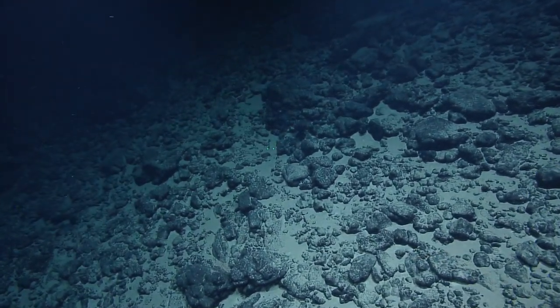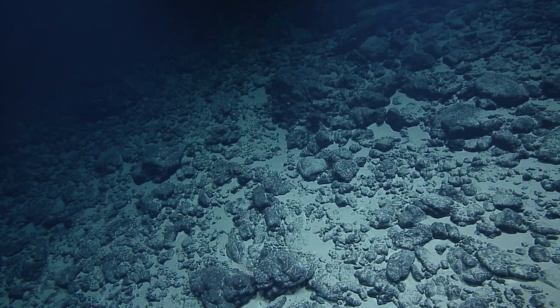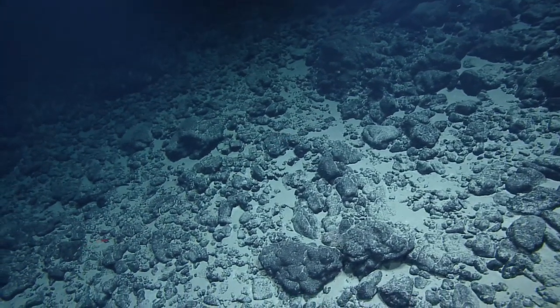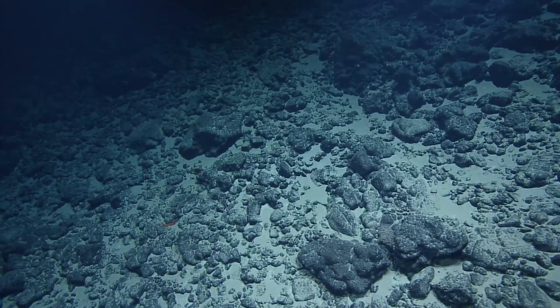Shrimp. Two shrimp. There's a shrimp right before the coral, right before he zoomed on the coral. Wow. Oh, there's another shrimp.